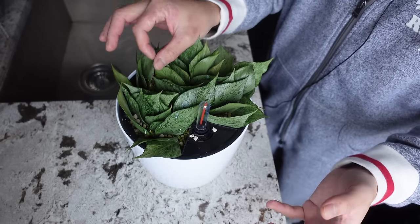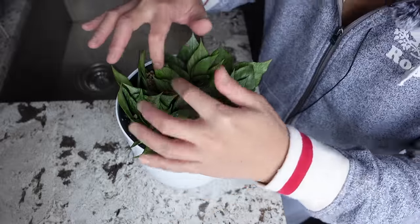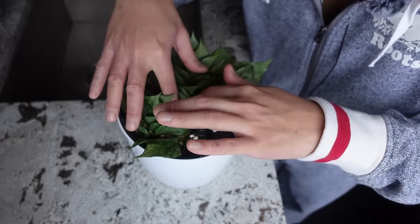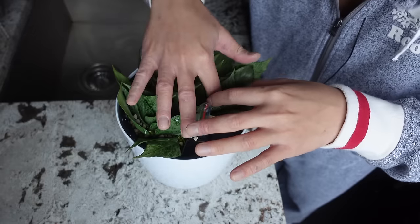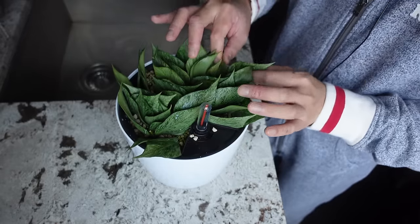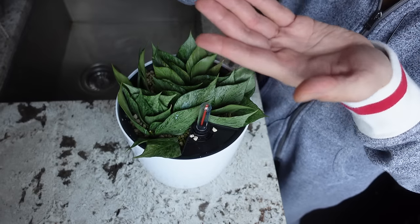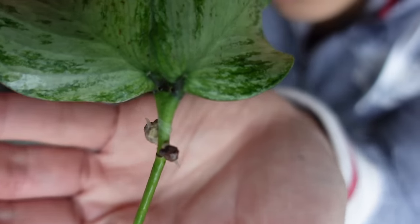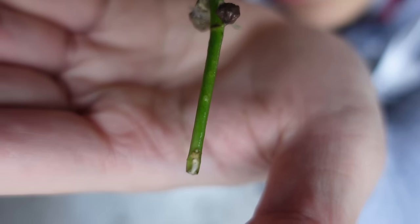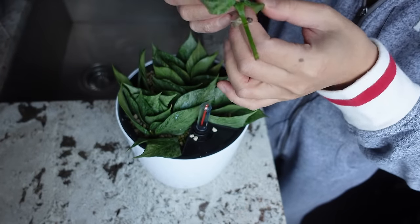I know for a fact that they probably do have small tiny roots just because I was going through the pot at the top here, and when I moved a lot of them, I did see superficial roots. Maybe I can pull one out. I'm trying to find one. Maybe this one on the edge. Yeah, see? I knew it, right there and then down here. Yeah, so I wasn't worried.